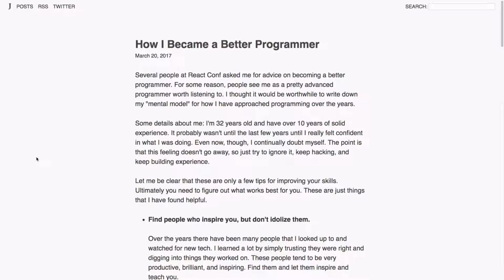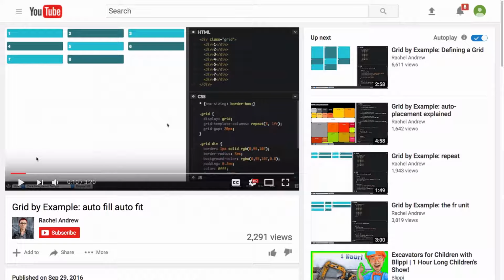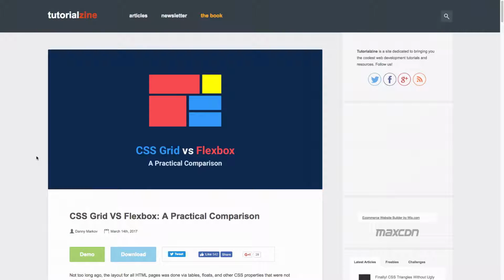If you want to take a deep dive into CSS grids, take a look at some of these links. Learning CSS Grid Layout, A Complete Guide to Grid, Grid by Example by Rachel Andrew. Here's a video by her. And also another video, Start Using CSS Grid Layout, another video by Rachel Andrew. And here's another look at the CSS Grid browser support. And here is a practical comparison of CSS Grid and Flexbox.